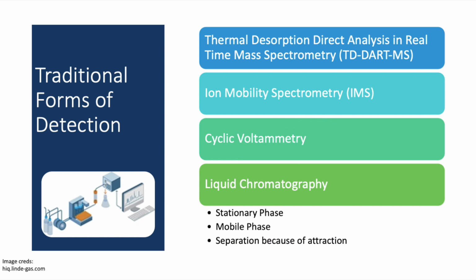The last form of detection is liquid chromatography. This is something that we should be familiar with. It basically consists of a mixture of fentanyl and non-fentanyl being separated through the application of a liquid. The process consists of a stationary phase, usually a strip or printed material that does not move, a mobile phase, which is the liquid applied, that moves across the strip, and the substances that are separated based on their attraction to the liquid and the strip. This process proved to be too time-consuming.